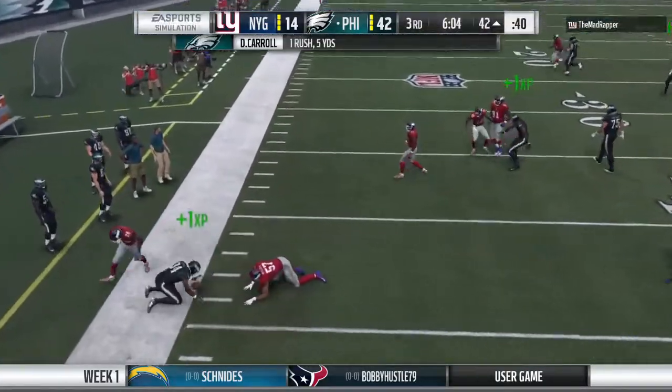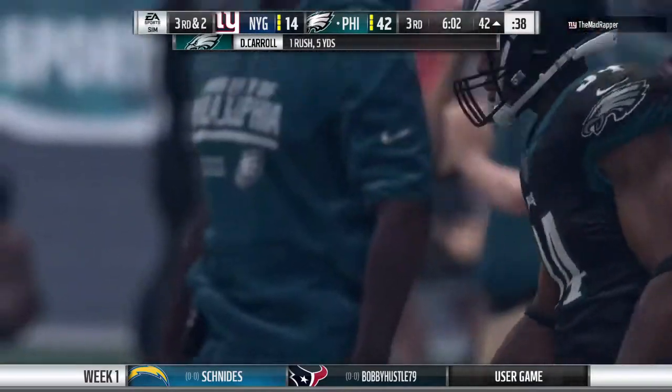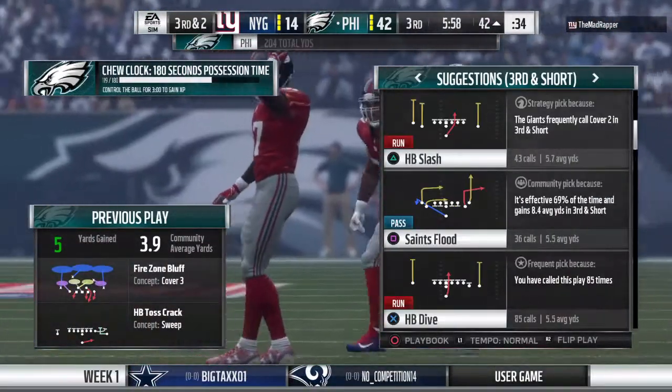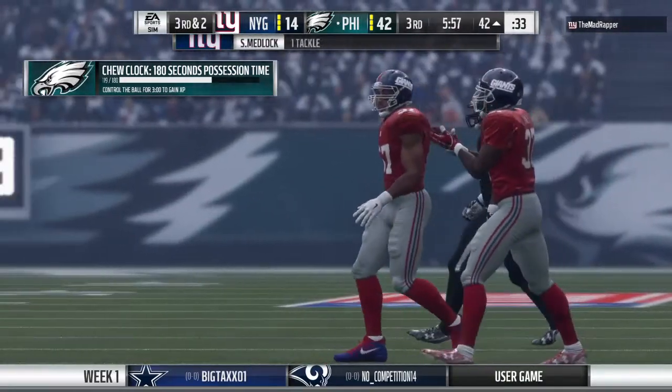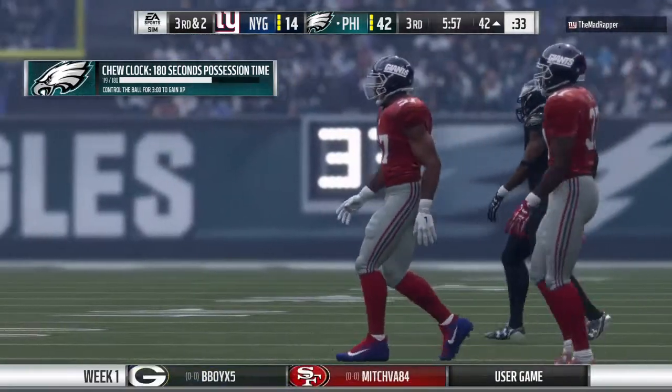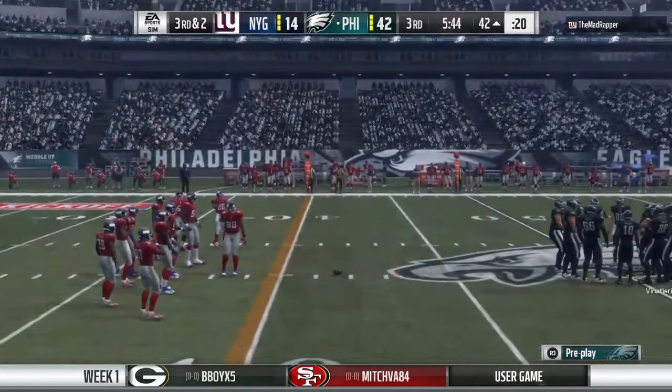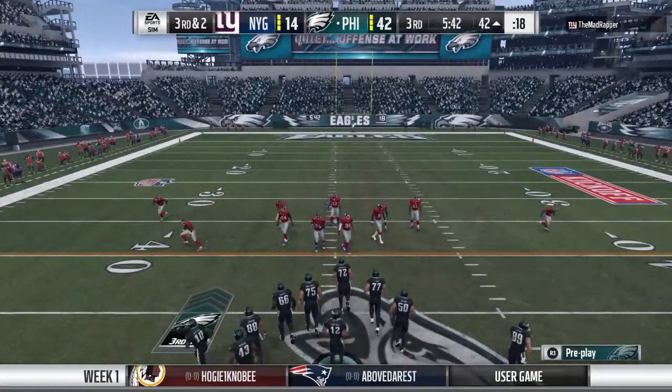Takes it down to the 42, a 5-yard run. They're trying to show that they can run the ball and protect this lead. Give it to the backs, play a little bit of keep away, don't you think? And that's probably a good philosophy at this point, going to make that defense stand up and stop them. So following the run, we'll see what they do here on third down.